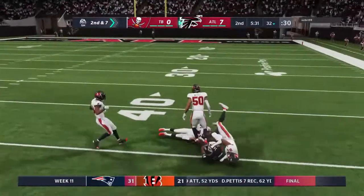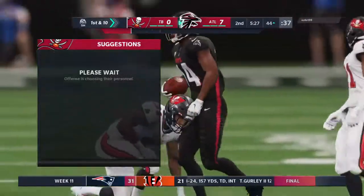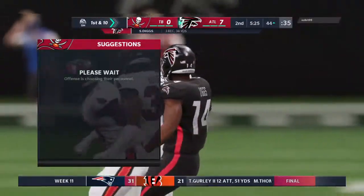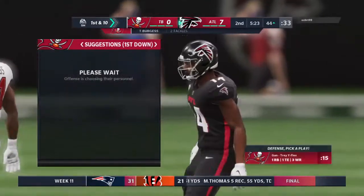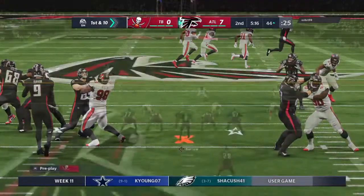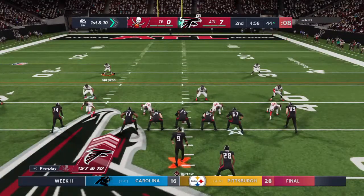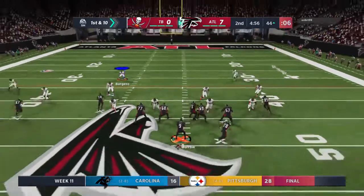He's got it, complete to Diggs, right side. And this is going to lead to another first down as the tackle's made at the Bucs' 44-yard line. That one goes for 24 yards. So from Buccaneer territory now, it's 1st and 10 at the 44-yard line.